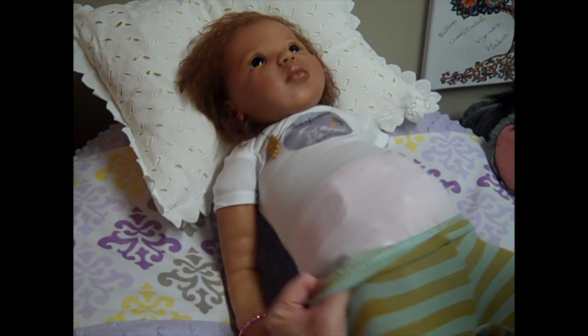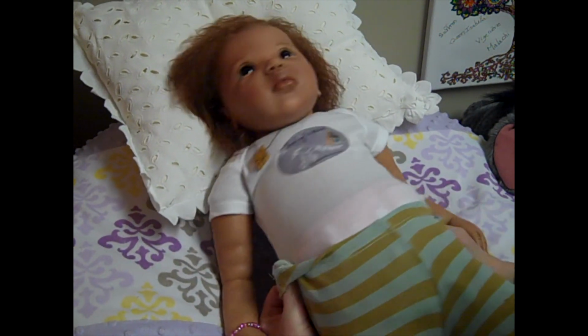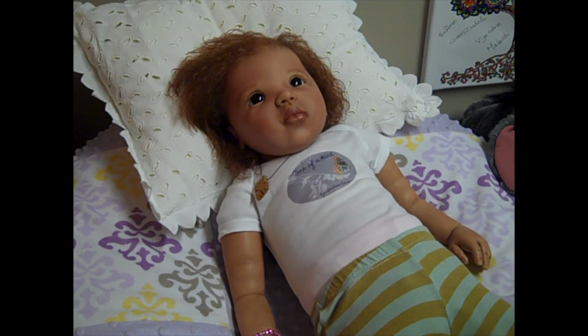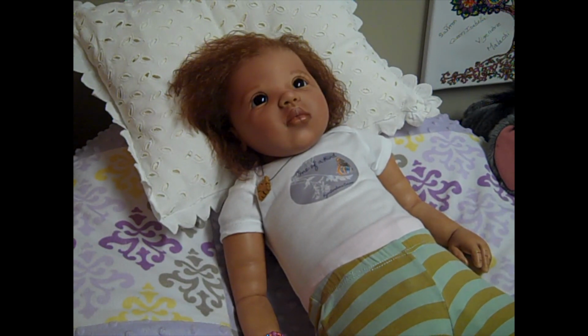So the pants are stripes. They're gold and kind of a, I don't know what you would call that. It's a greeny blue color. Not teal, not aquamarine. I don't know, some kind of greeny bluish color.